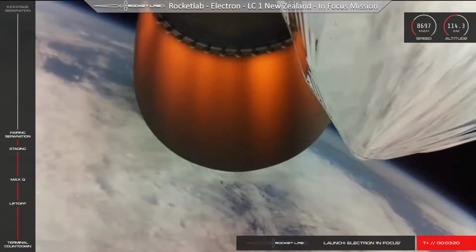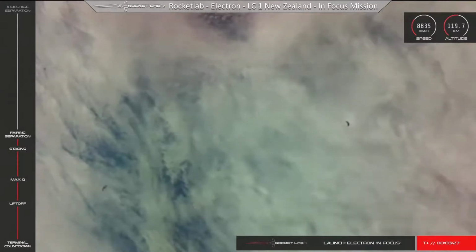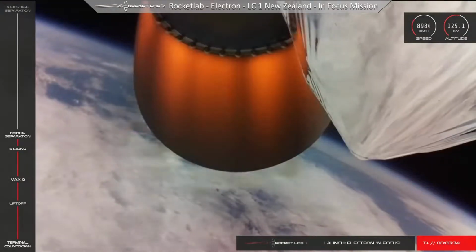Soon, the fairing halves will separate and you'll be able to watch them fall away on your screen there. And there they go. Electron has successfully jettisoned the fairing and is continuing nominally towards orbit. Stage 2 propulsion is nominal.